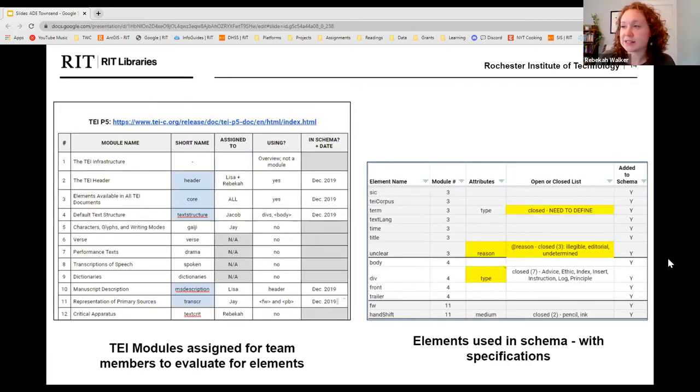So these documents on this slide show how we work together and track some of the early decisions. The document on the left is our assignments for reviewing the TEI modules, and whether or not they're being included in the schema. The spreadsheet on the right shows the different elements that we included in the schema, the module that they're from in the TEI, whether we're putting an attribute on it, and whether it has an open or closed list on that attribute, and it really helps keep track of everything. So this is an example of our group work, how we work together.